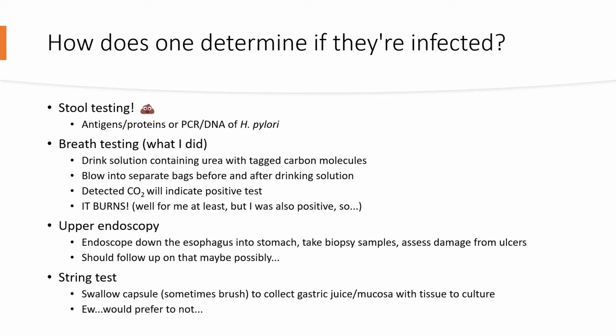I drank a solution containing urea, which is a compound in urine, yes, but actually this one tasted kind of sweet, which I'm not sure how I feel about. But it has tagged carbon molecules. I don't know what it's tagged with. I'm going to assume it's fluorescently tagged. I'm pretty sure it could also be phosphorically tagged, yes, for phosphorescence. Let's see, there could be radioactive carbon, so carbon-14. Other tags, I'm not entirely sure. I couldn't find that, unfortunately.